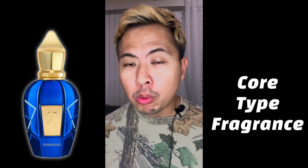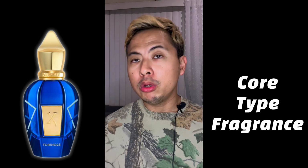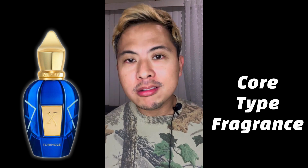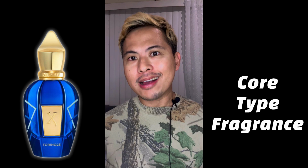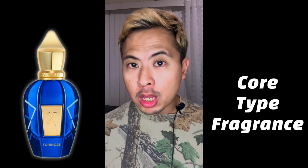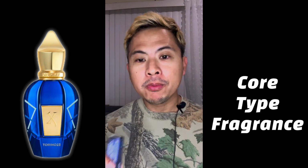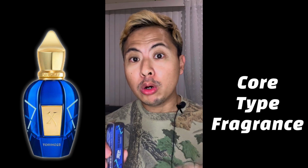And if you guys are wondering, well, what are the top notes for then if the core is so powerful? Usually in a core type fragrance, the top notes are actually more like accessory notes to enhance the overall sensation or smell of the core, guys, okay? So that's precisely what you get right here with Torino 23.